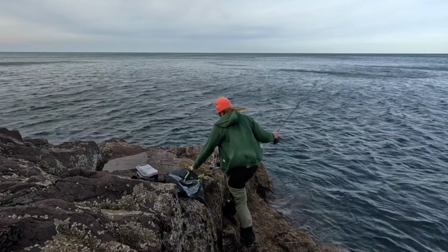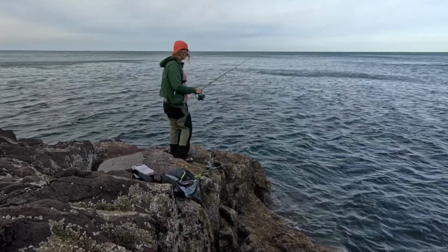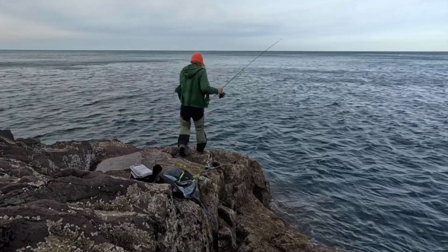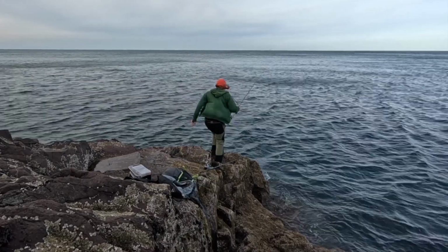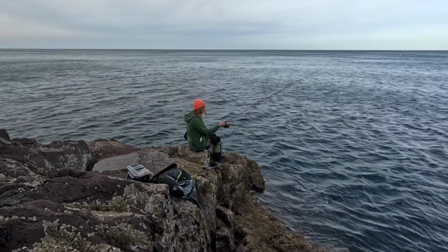I've stuck a float out already just over there, just to use up the last of the bait that I had. But I'm going to spin just off here. And I'm just going to sit down and I'm just going to have a very easy afternoon.